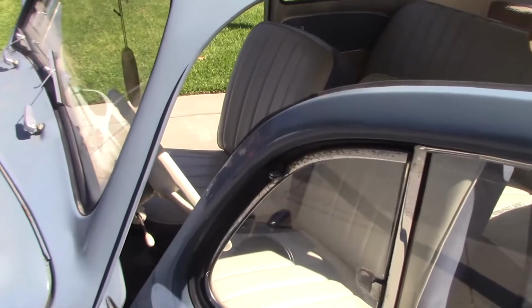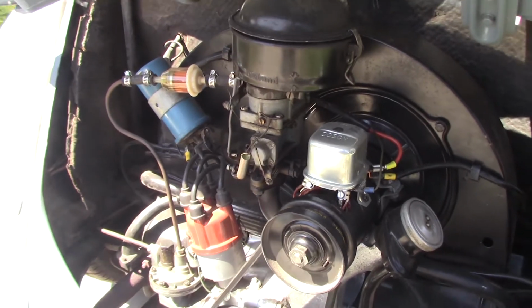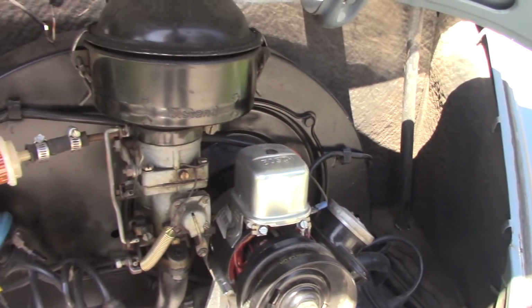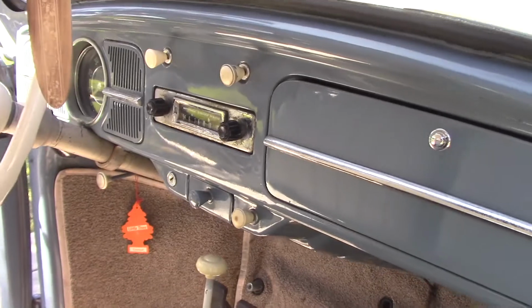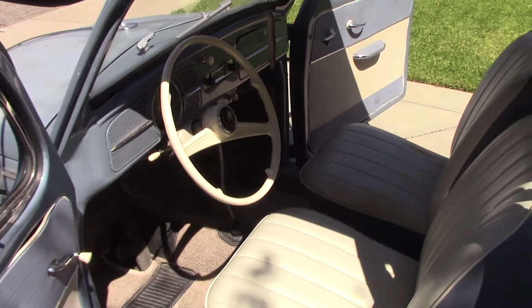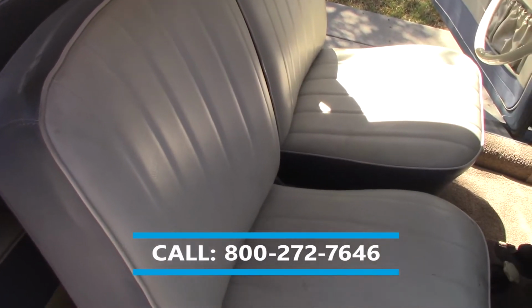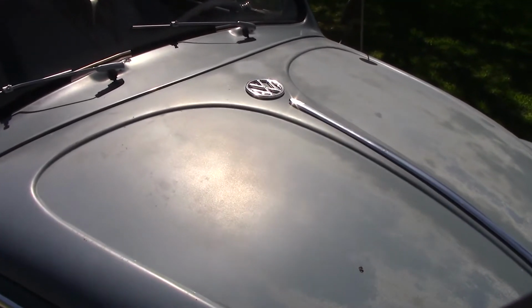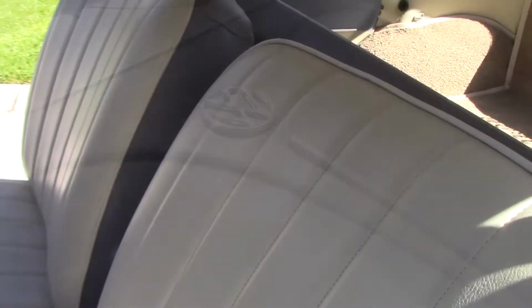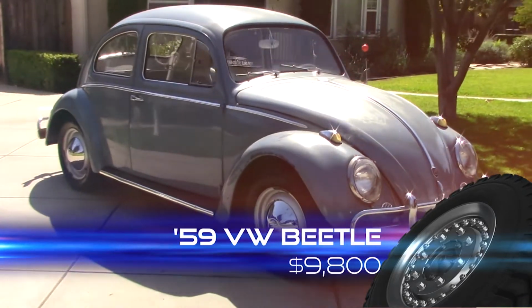This car is a matching number Beetle with a 6-volt system and has been constantly garaged. This car was the subject of a complete restoration 11 years ago and comes with a rebuilt 36-horsepower motor with only 1,000 miles, a rebuilt transmission, new brakes, and new tires. Is a blast to drive and can be the pride of your collection for only $9,800.